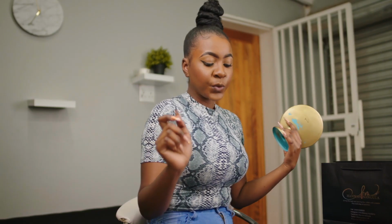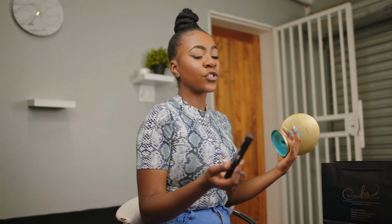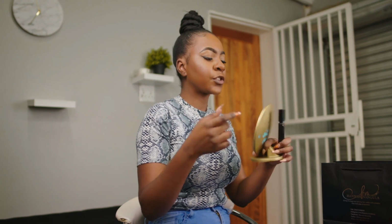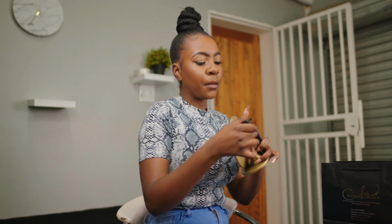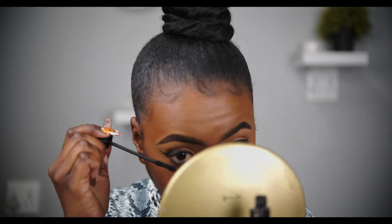I'm not really choosy when it comes to stuff like mascara and eyeliners. Maybe foundation. So honestly, I use any mascara, any liquid liner. For liquid liner, I would use the Essence or the Maybelline because it's affordable, plus it works just as good as any other high-end makeup brand. So I wouldn't really mind you using any mascara or any eyeliner or any liquid liner.